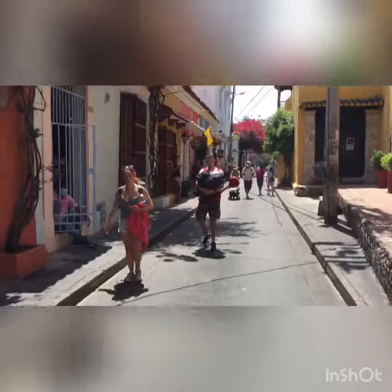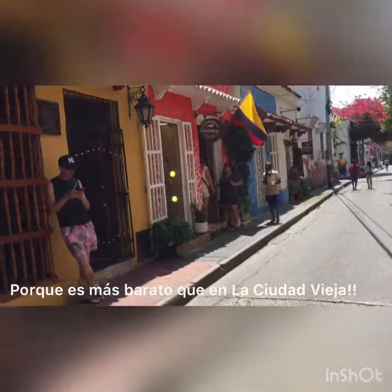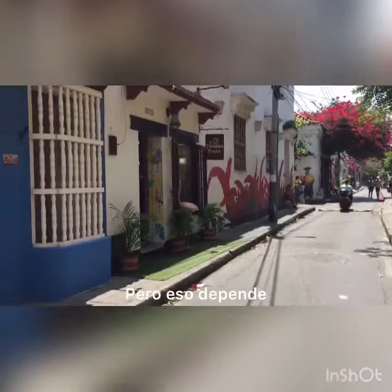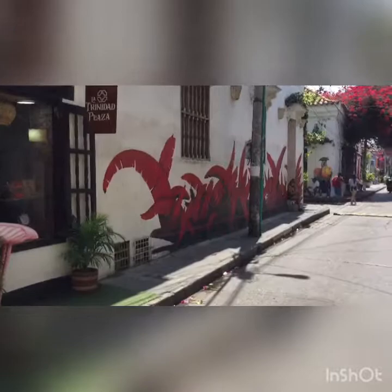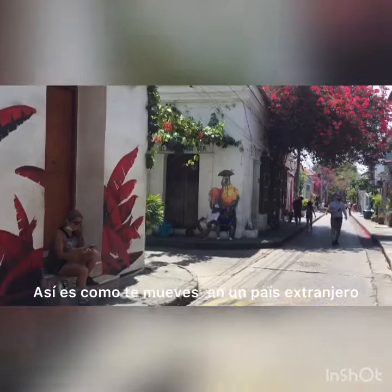I really recommend people to stay in this area because it's way cheaper than downtown and it's safe too. A lot of people say that Colombia could be really dangerous. But it depends on how you move around the street, so you gotta move smart and everything's gonna be okay for you. You gotta watch your back all the time, and everything's gonna be okay, you know. That's how you move in a foreign country.